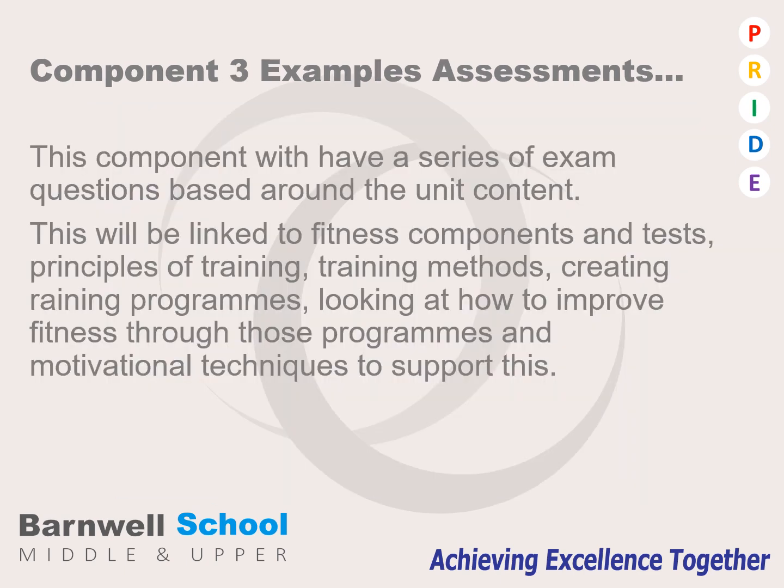And finally, component 3 will take place in a series of exam questions based around the unit content. This will be linked to fitness components and tests, principles of training, training methods, creating training programs, looking at how to improve fitness through those programs, and motivational techniques to support this.